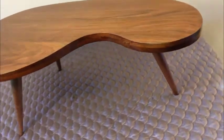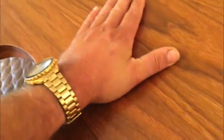So sometimes these mid-century tables, you'll get them and put them into service, and you'll have to be really careful with them because, well, 60 years old, right? But this one, in this case, I'm putting all my force on it, and there's no wobble whatsoever. It's a brilliant table.